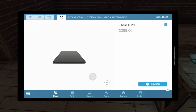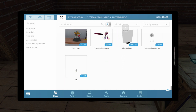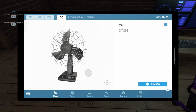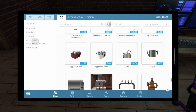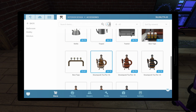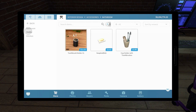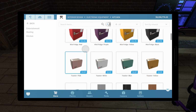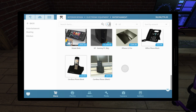I wanted to see this. How does this work? $3.99. Yeah, you wish. Huh, that looks okay when it comes to fans. It would be accessories. What in the world are these teapots? What's an egg boiler doing in my system? Electronics. Heating? Kitchen? Entertainment? Oh wow, that's a lot of entertainment happening here.